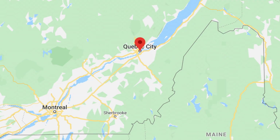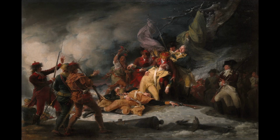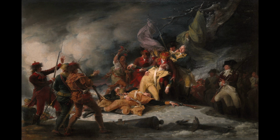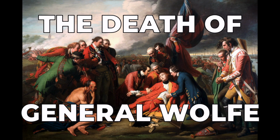Party Number 1, headed by Montgomery, attacked from the west, while Party Number 2, headed by Arnold, attacked from the south. Party Number 1 promptly retreated after their commander, Montgomery, was killed at the very beginning. This painting supposedly depicts that scene, even though the painter wasn't there. Incidentally, this painting is based off of the original painting, The Death of General Wolfe, where General Wolfe is shot right at the moment of victory.